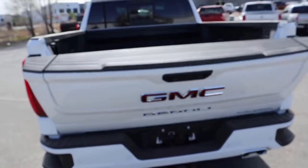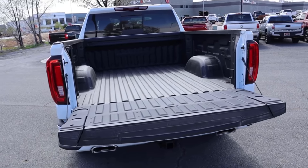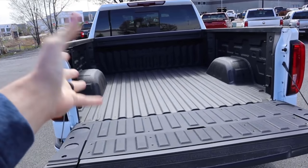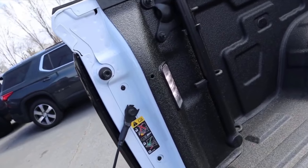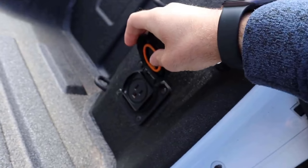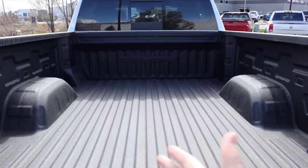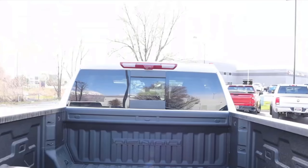Notice you got the tailgate drop down and then the auto stop start. And there's a quick look at the bed area. And you can see everything's covered there. Notice you got the LED light there on the side of the bed. You got the handle as well. And then a full outlet, which is so practical, right? I think every truck needs to have at least one outlet, if not several. And then you got the Denali logo there at the end of the bed. And then you can see the cargo light at the top.